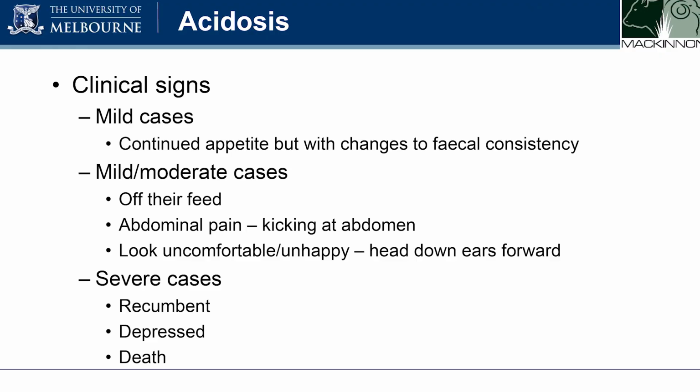And so just some clinical signs, and everyone's probably aware of it. You might see some changes in fecal consistency. You might see lameness in the days afterwards in your mild cases. In moderate to mild cases, they'll go off their feed. They're looking uncomfortable in their pen. They're standing off from everybody else, so they're not looking happy. And then your severe cases, obviously recumbent and death in those cases.